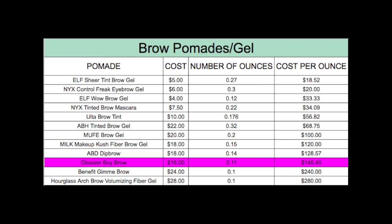Some other really popular ones, and some other ones that my friends have liked, I put them all on this list. The Benefit Gimme Brow is more expensive. You get 0.1 ounce in that for $24, which makes it cost a whopping $240 per ounce. The Dip Brow from EBH is gonna cost a cool $128.57, but I don't know if that's really a comparable product.